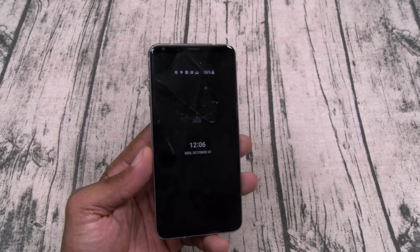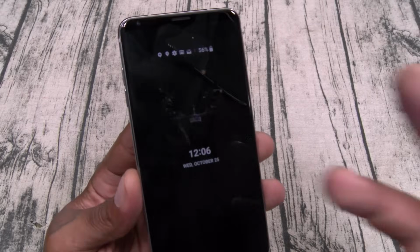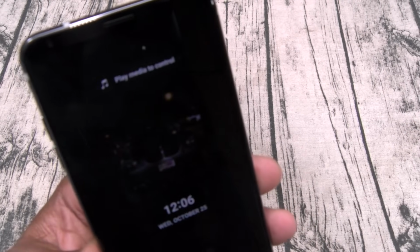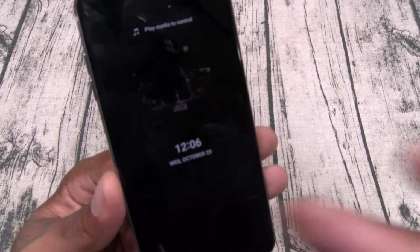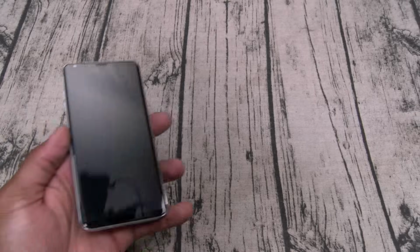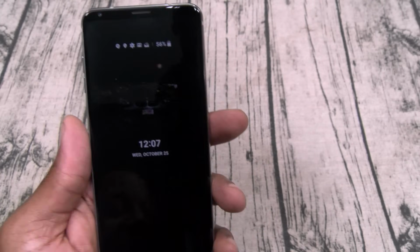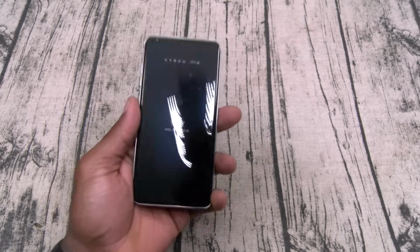Now underneath direct light, they both will be the same brightness, but this one just gets a little bit brighter. All right, so one more swipe. You got controls for your music. You got the time and date. And just like the Galaxy, let me wipe this down. Just like the Galaxy, you can add your own picture to the always on display. So always on display on this is a go.